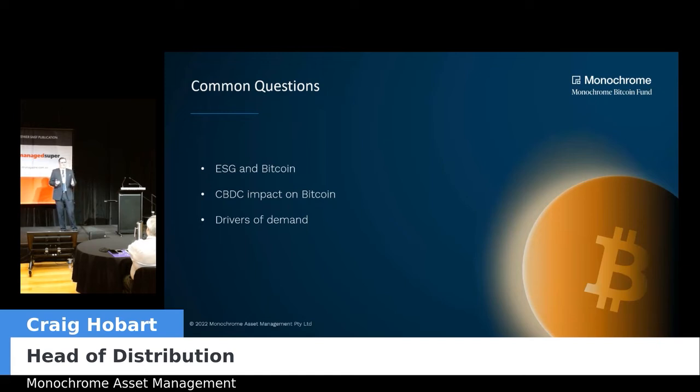They're not doing anything. So that asset's idle, it's non-productive. So Bitcoin miners are there to help make renewable energy projects viable. And that's becoming a common theme we're seeing in capital raisings.